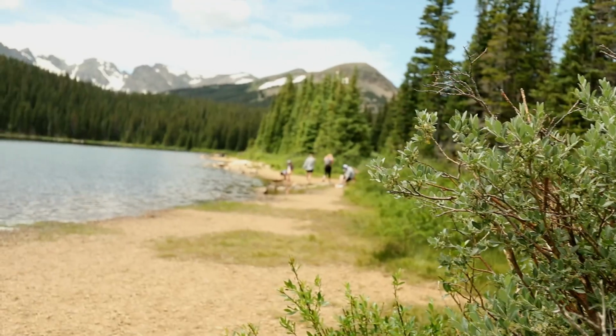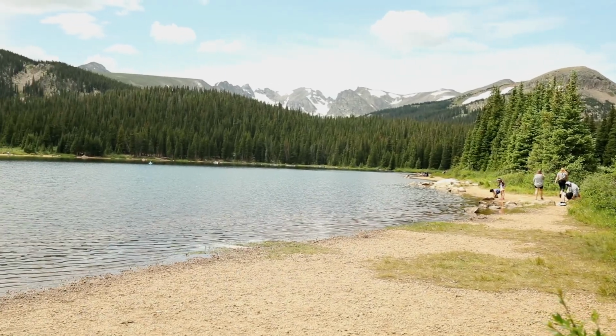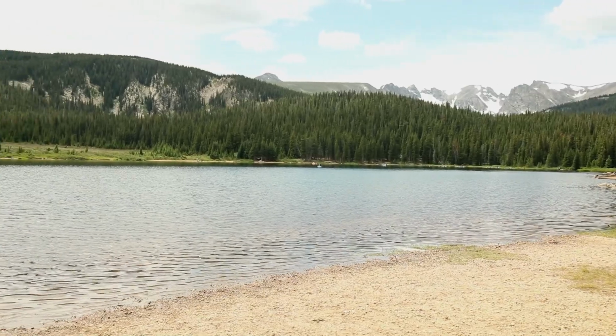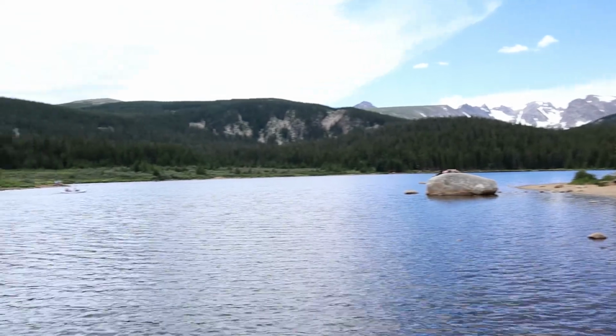So this is where everybody's trying to get to. This is so cool. That makes sense. It actually is quite something. Oh, we're over there. Heck yeah. Oh yeah. My gosh.